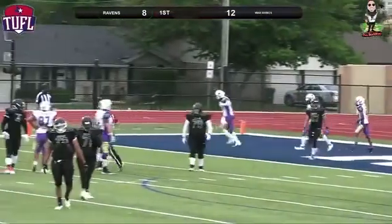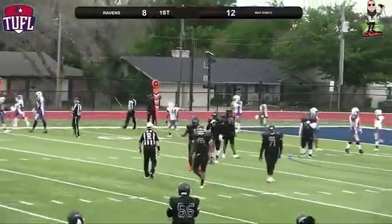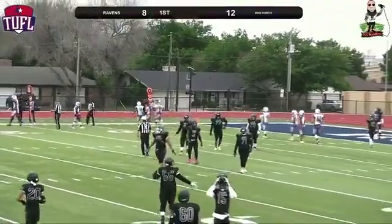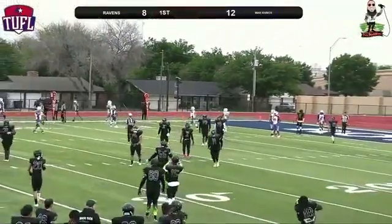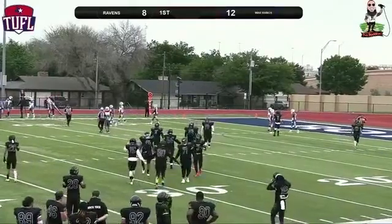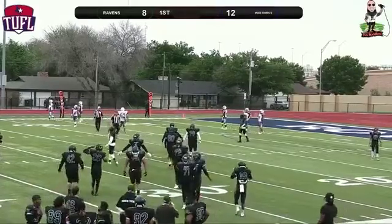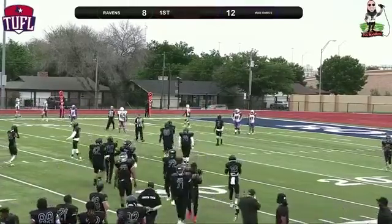He's picked off by number 11 for the Ravens. It's going to be Josh Brown, another athlete, free safety, corner, punt returner, kick returner. So he definitely likes to be around the ball. Good interception as the Ravens needed it. Score is 12-8 as we just get the second quarter kicked off.